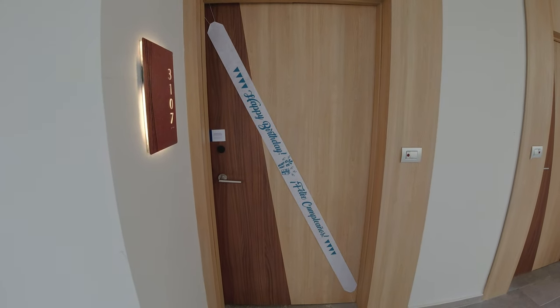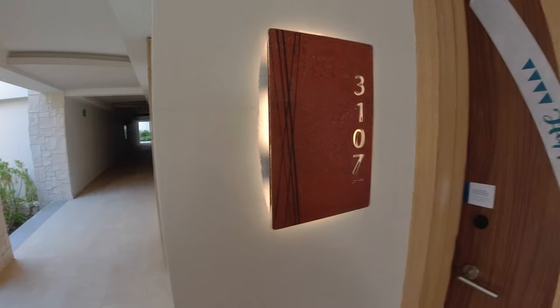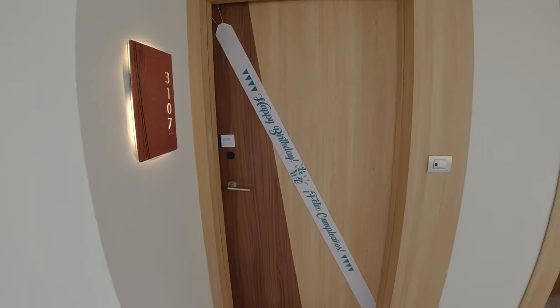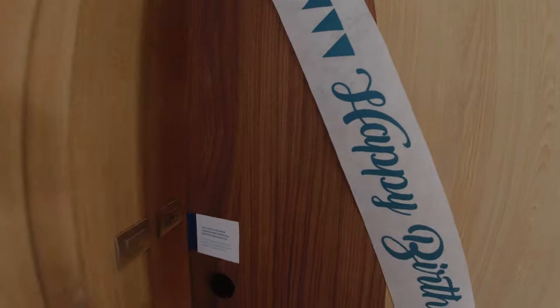Hi guys, we're in Hyatt Ziva in Punta Cana, room 3107. Today's my son's birthday and they had it decorated on his door. We didn't ask them to do that. They just did that for us, which we thought was real nice.